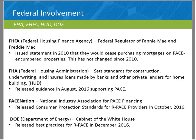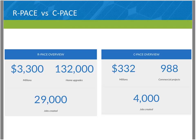So the federal environment is starting to really embrace PACE as a viable and tangible way to improve the housing market, with the contingency that there are appropriate standardizations and protections for consumers, which we could not support anymore. So I hope that wasn't too confusing and gives kind of a clear outline of why the residential market was stunted for a few years. But here are some stats to show how far we've come.